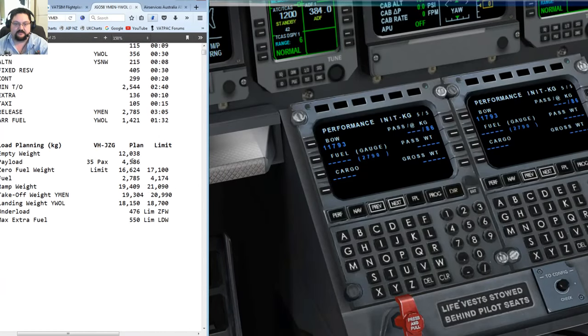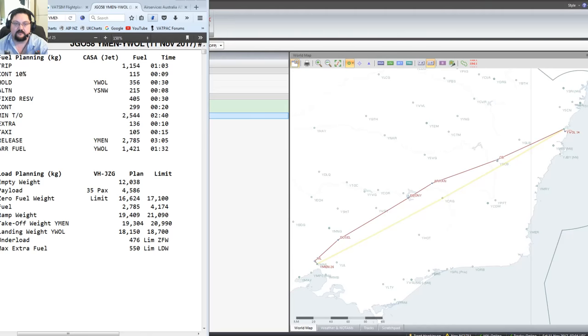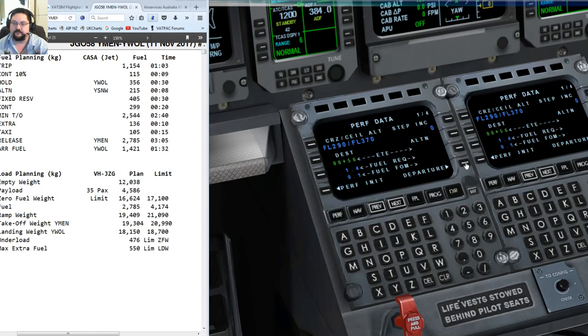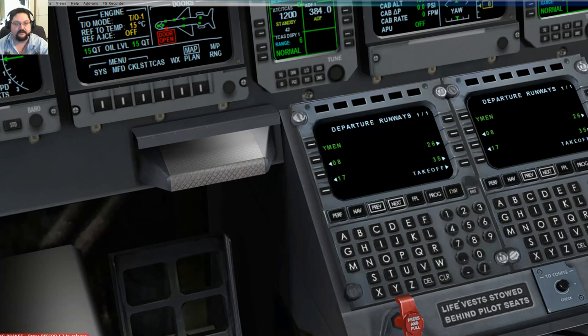Okay, what do we have with passengers? 35. Fuel 2790. And let's see what the cargo was. 1549, confirmed. I believe we've even got a tower online at Essendon, so we'll probably check with them. We might even have an ATIS. No ATIS, but there is a tower.